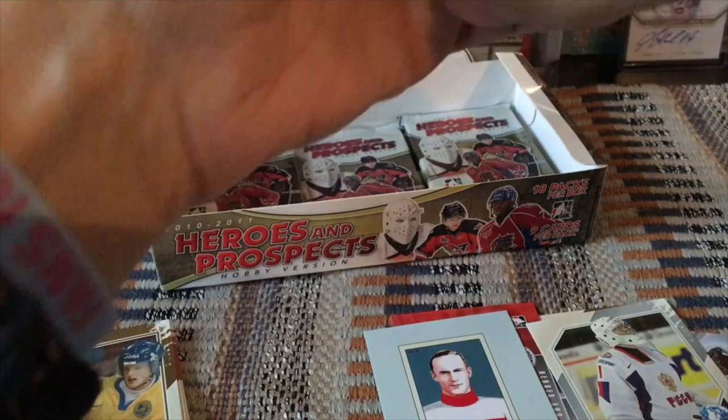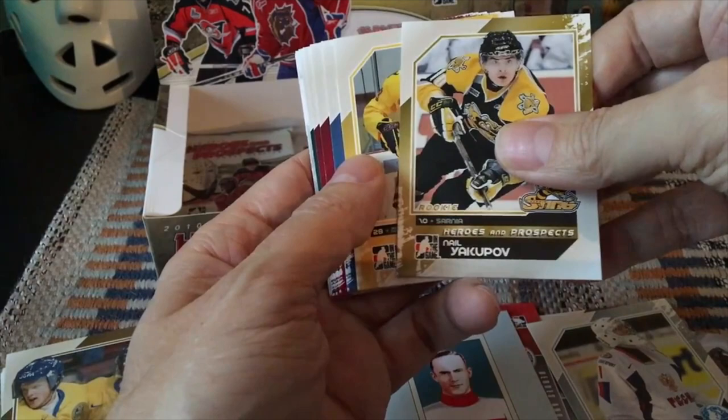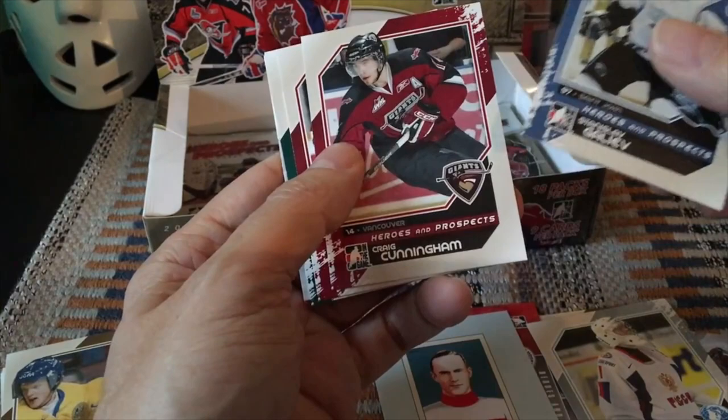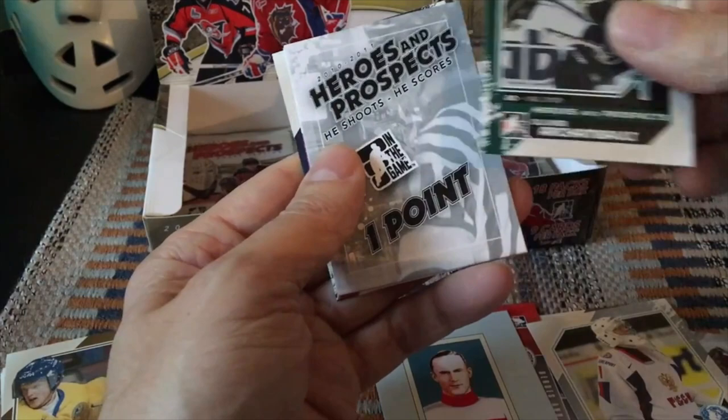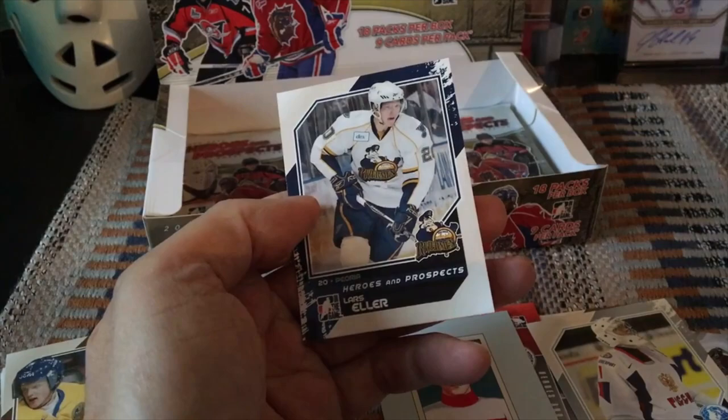It's very easy to get non-NHLers just because of the fact that there's AHL and OHL and CHL, if you will. There's Yakupov, Galiev, Olivier Archambeau, one of these heroes and prospects. There's Chris Terry, Chris Terry's heroes and prospects card. And there's Lars Eller. That's pretty cool.